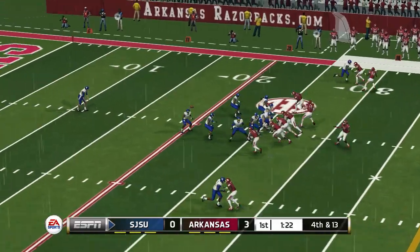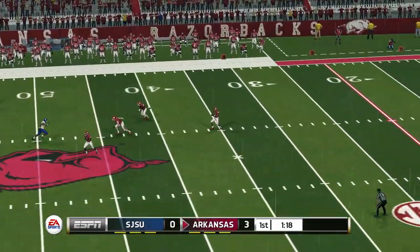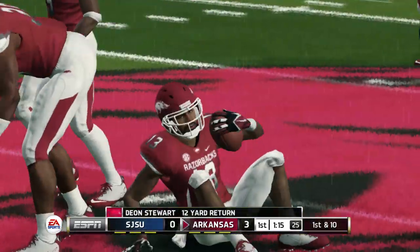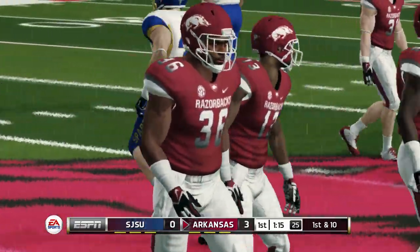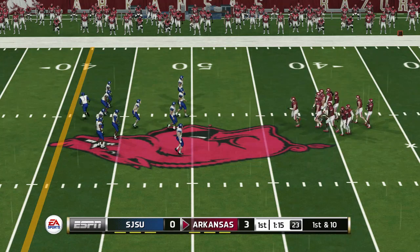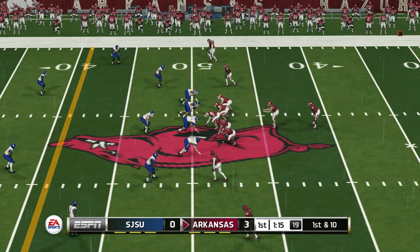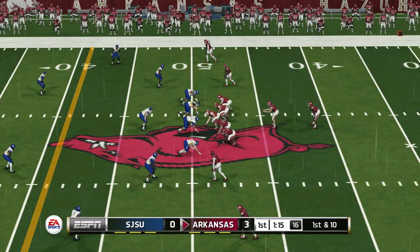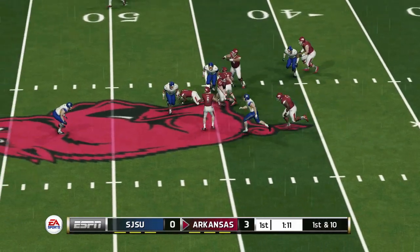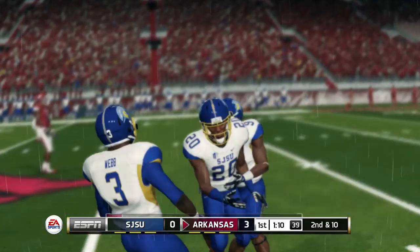Stewart is back awaiting the punt. He makes it out to maybe the 49-yard line. They were forced to punt the ball away the last time they had it. They'll be looking for a little more out of their offense on this possession. Arkansas holds a field goal lead. He steps up. Incomplete, and that wasn't the greatest pass in the world.